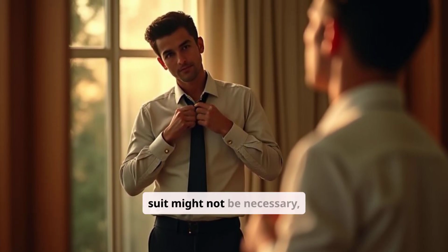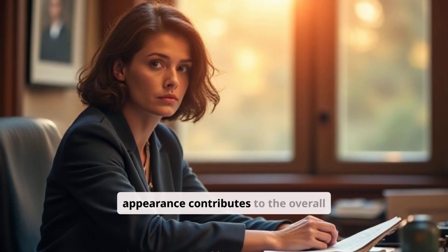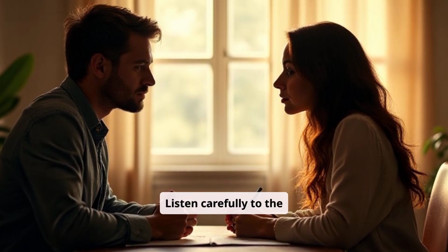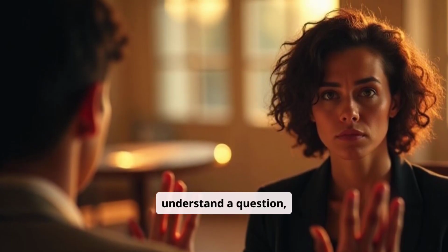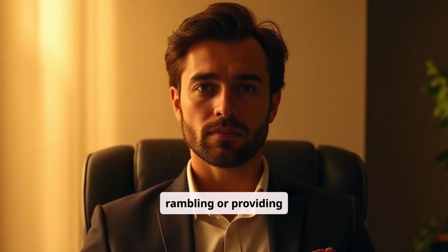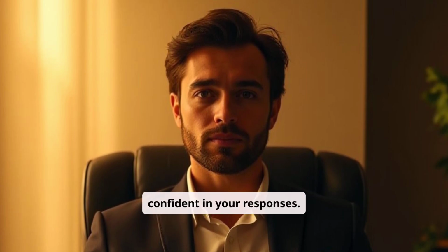Dress appropriately for the interview. While a full suit might not be necessary, present yourself in a neat and respectful manner. Your appearance contributes to the overall impression you make on the consular officer. Listen carefully to the questions asked and answer directly. If you don't understand a question, politely ask for clarification. Avoid rambling or providing unnecessary information. Stick to the facts and be confident in your responses.